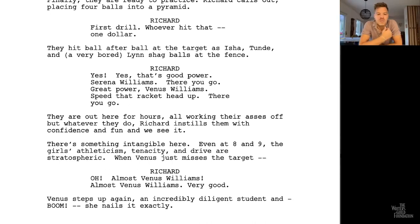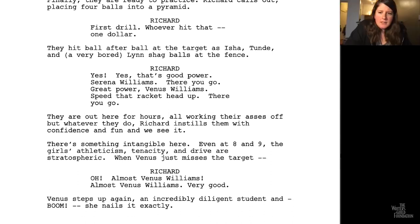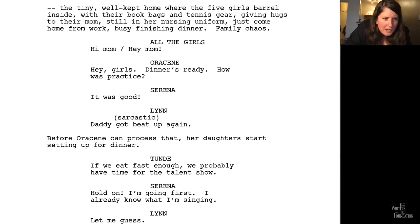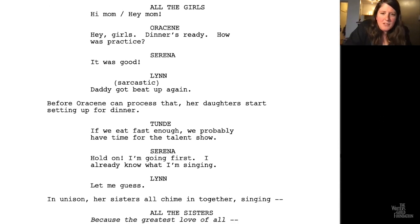Right. So cool. Yeah. So that kind of takes us to page 15, after Richard gets beaten up. Particularly there's a line right there in the middle of the page: Daddy got beat up again, and they're singing The Greatest Love of All and doing their talent show. And we noticed that this was actually in the draft that was on the Blacklist.